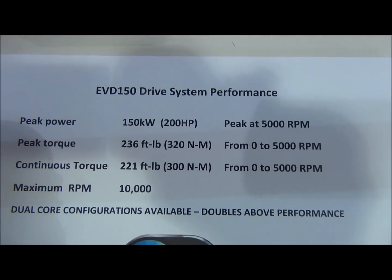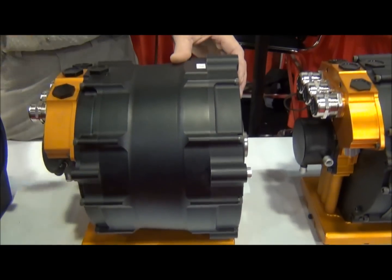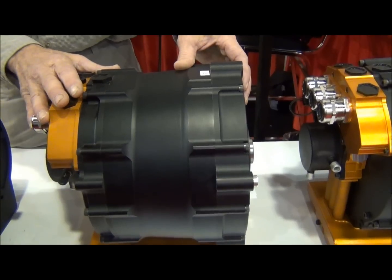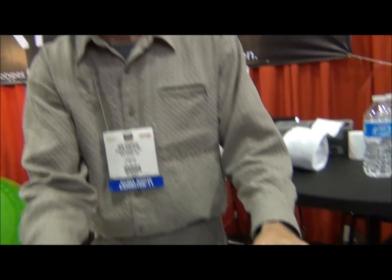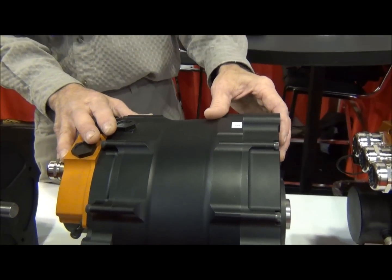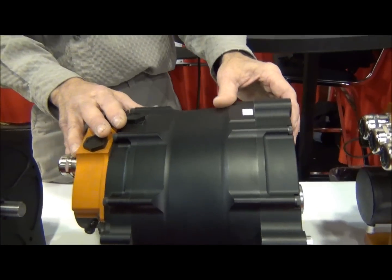Another increment, we can take this motor in a single form and bump the voltage from a 350 volt environment, like we currently are using in both vehicles, to a 650 or greater voltage pack and double the horsepower with the torque staying the same. So with the same motor, all you're doing is dumping more voltage into it and increasing the horsepower, but the torque would be the same. So again, going to the dual core will double both the power and torque.